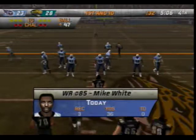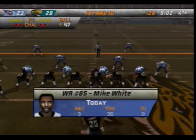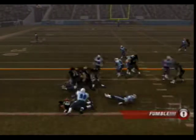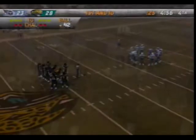Ball at about midfield. And the counterplay. Ball loose. The Titans pick it up. Very unusual, John, because he just doesn't fumble very often. Yeah, but fumbles are part of the game, and they happen to the best of them.